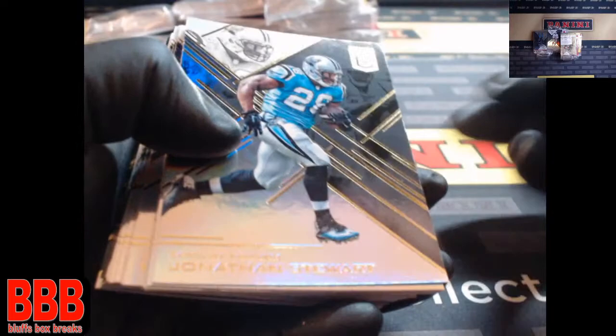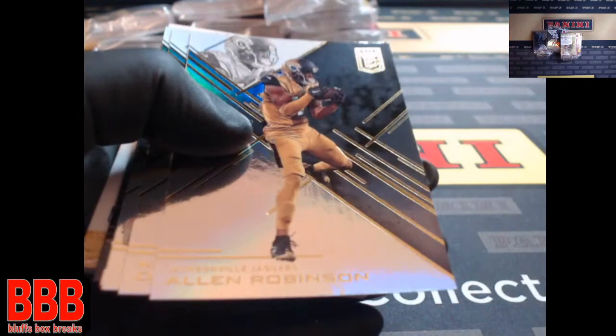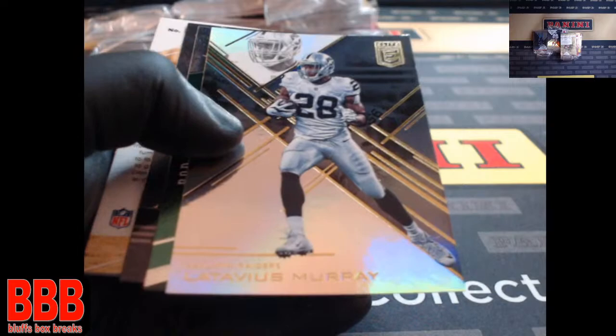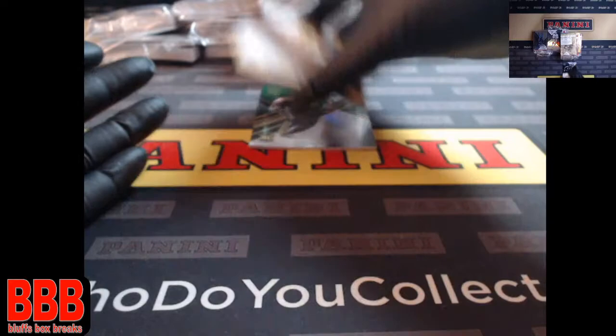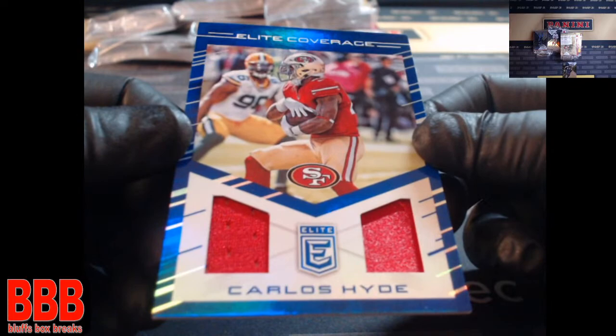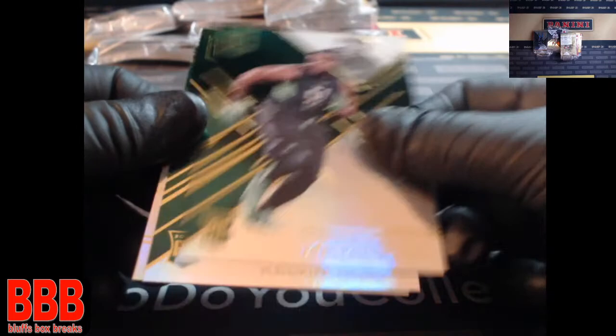Stewart, Delanie Walker, Mariota, Brandon Cooks, Philip Rivers, Maclin, D-Hop, Colin Kaepernick, Franco Harris, Chris Ivory, Allen Robinson, Drew Brees, Carlos Hyde, Latavius Murray, Rod Woodson, etched in time, green, Barry Sanders, Master Craftsman. And next, Carlos Hyde for the San Francisco 49ers. Dual red jersey. Jersey there, might be pants or something. San Francisco on the board. First hit tonight. Jerron Reed, Kelvin Taylor, Andrew Luck. Green parallels.